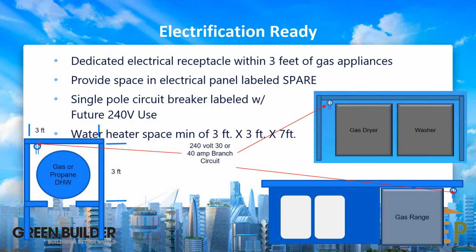So this is putting these electrification ready requirements in residential, and so it's providing space in the electrical panel, and it's defining a type of circuit breaker and labeling. And what's happening here for the water heater space is this is only a requirement if you're not including a heat pump water heater in the building when it's being constructed. So if you do, you don't have to comply with this, but if you don't, then you have to have at least this minimum space around the tank for the needs of a future heat pump water heater.